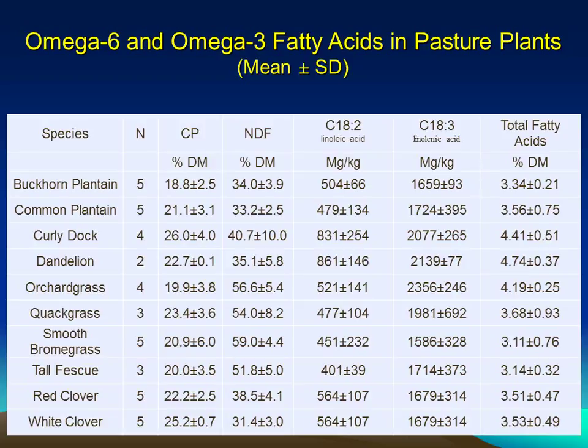And then on the omega-6, again, our grasses are pretty comparable to what we found over in Maryland. The legumes are about the same as the better grasses, and these two forbs are higher than the plantains.